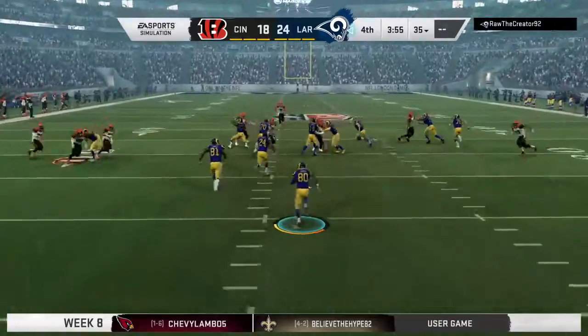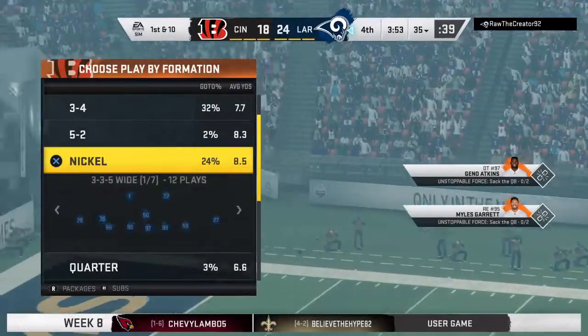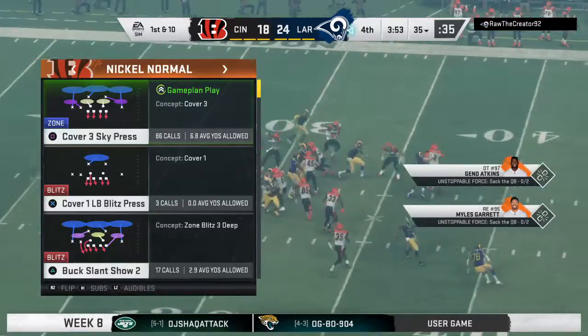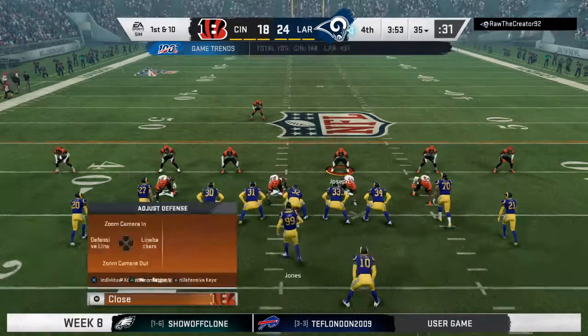This one taken from the 7. And good starting field position. He'll get this one all the way up to about the 35-yard line. Take over 1st and 10 at their own 35-yard line. Set to begin their next drive, the Rams offense at the line.